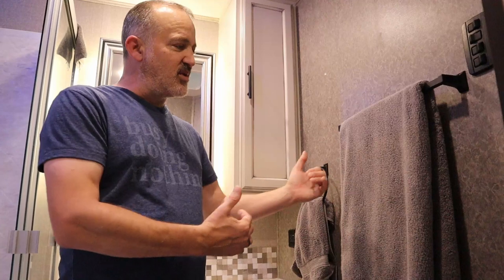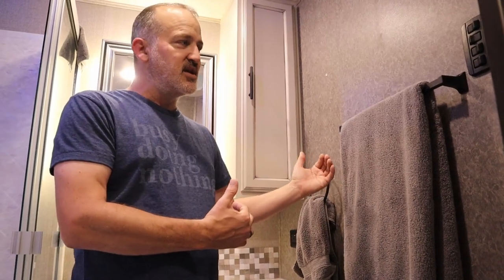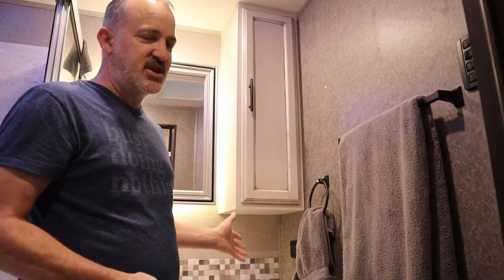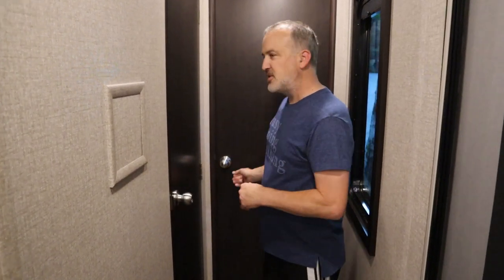But I could see where people might want the convenience of going in and out of the bedroom to bathroom without going out into the main hallway. But either way, this setup works out really well. And this bathroom is just awesome for space. So couldn't be happier. On the final stop of our tour of the 2019 Jayco Eagle 330 RSTS is the master bedroom. So come on back and we'll take a peek.